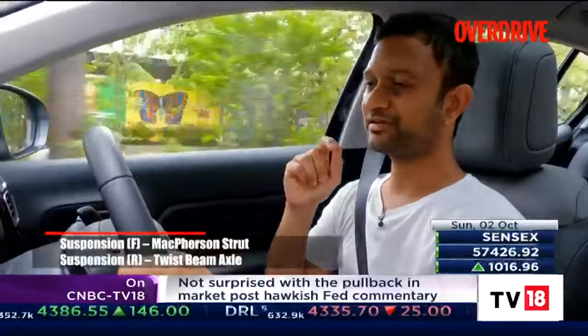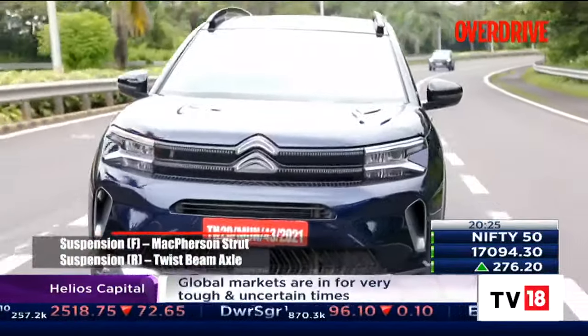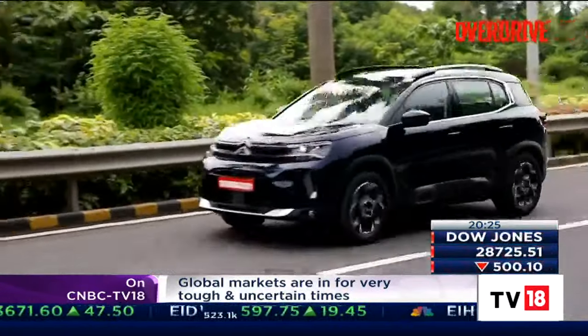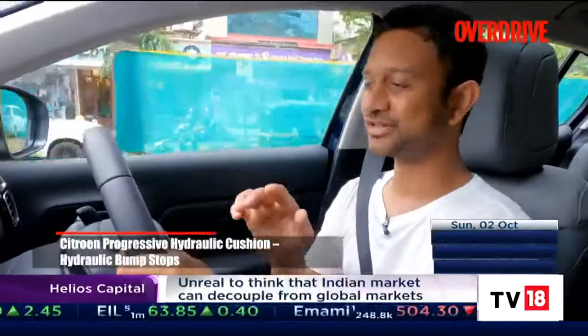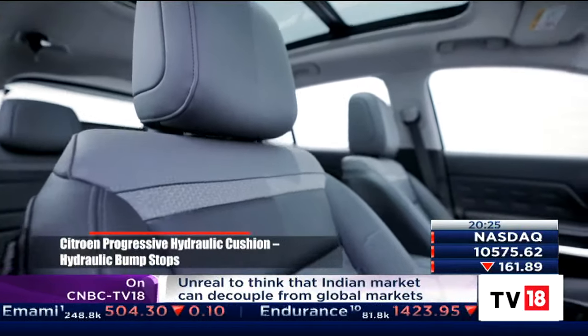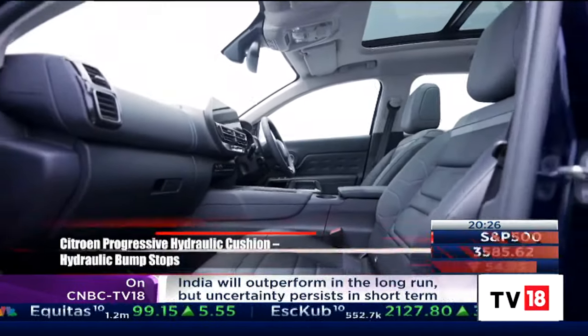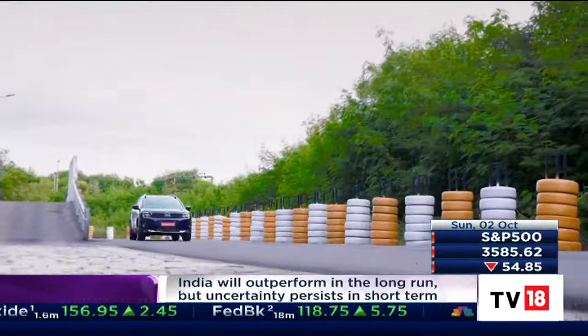Now, the ride quality is another aspect of the C5 Aircross that we absolutely love. This has to be one of the most comfortable riding SUVs in this price range, if not the price range above, if not the most comfortable SUV. And the extra comfort that you can find in these seats now just seems like it's adding to that. Ride comfort is definitely the C5's strong point, and it only gets better.